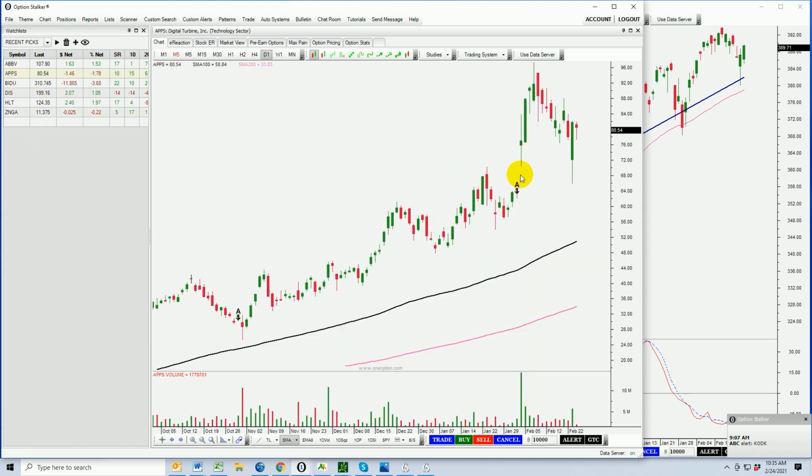APPS. We're going to be leaning on this horizontal support line right here. We were going to be selling an out of the money bullish put spread, 70/65, doing that for a credit of $1 or better. You can see how the stock did dip yesterday and immediately reversed and closed on its high.